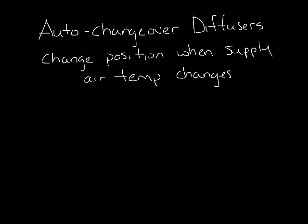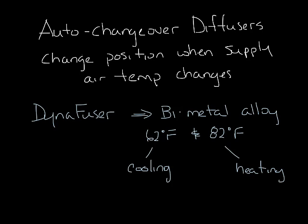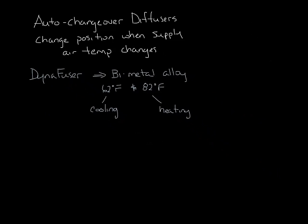Titus makes a couple auto changeover diffusers. They all do basically the same thing, which is switch the airflow pattern from cooling position to heating position when they sense a change in the supply air temperature. The diffuser was our first auto changeover slot diffuser. It uses a bimetal alloy that changes position at 62 degrees and 82 degrees Fahrenheit. So when the diffuser sees 62 degrees supply air temperature, it puts the diffuser into cooling position and directs the air across the ceiling, and in 82 degrees it puts it in heating position and directs the air down the glass. Let's make a little room up here.